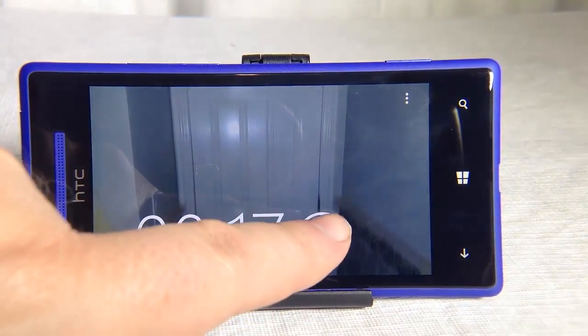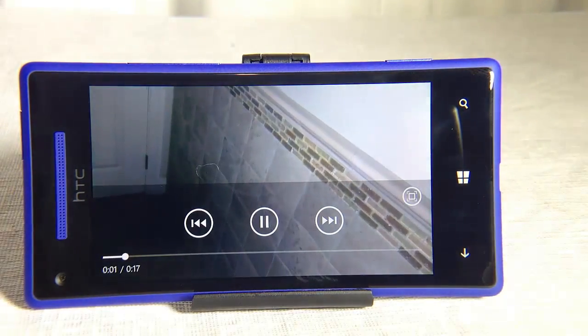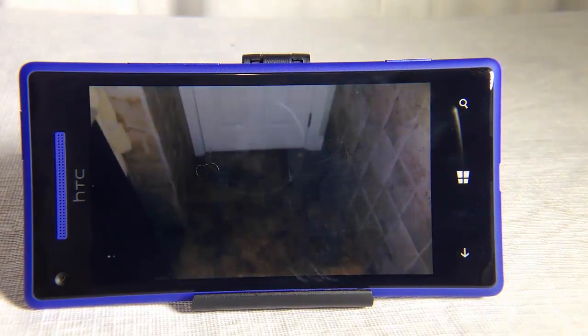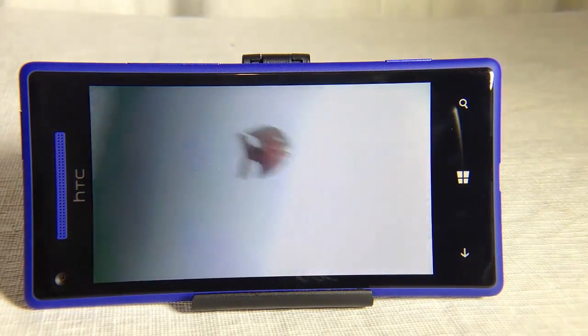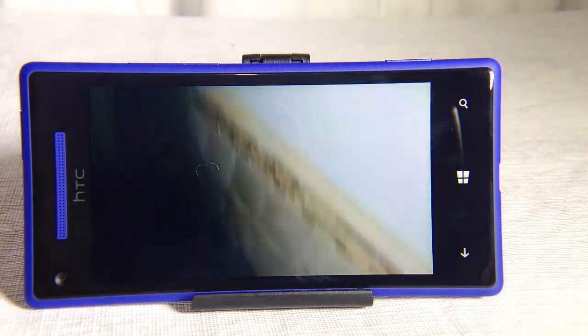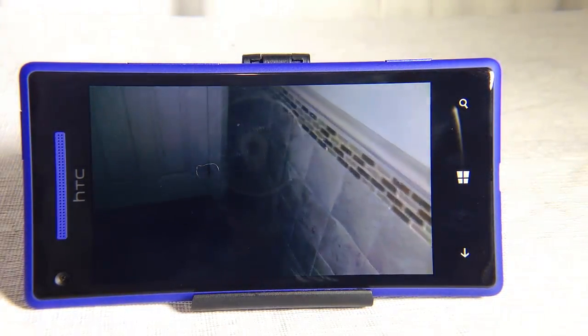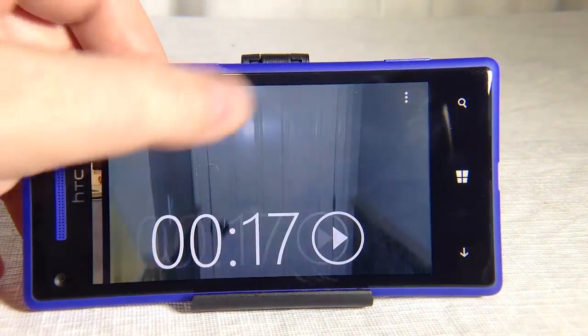Here's some dark video that we're really not impressed with. This is shot in the blackness of a room, and it really had problems. We had to take a couple of tries just to get it to focus. The problem is, if you press the screen to try and get a focus, like you can with other cameras, it just stops the video, which is really irritating. It really had a hard time.